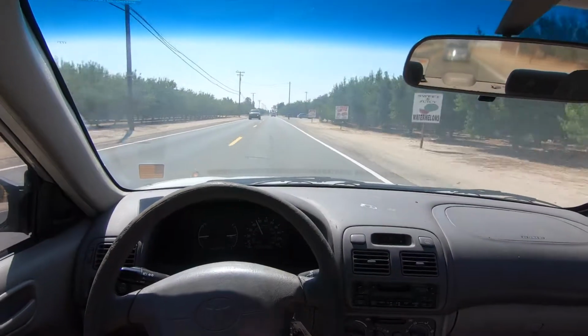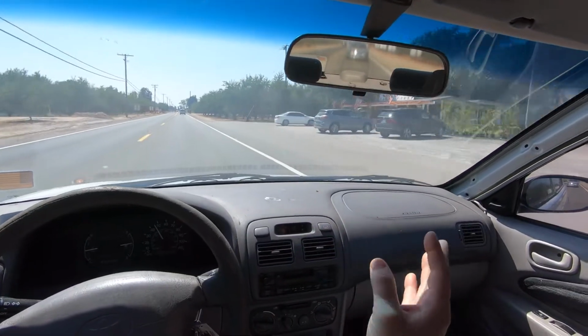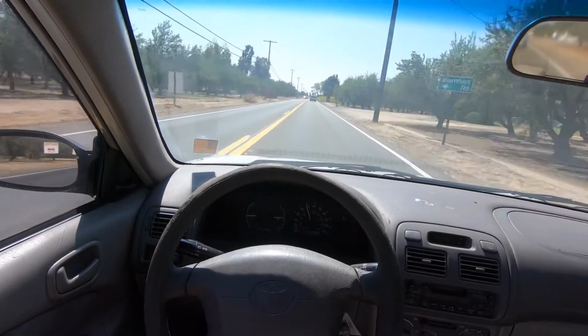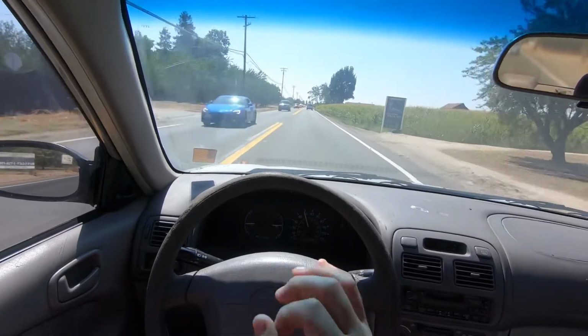Here we have a little shop where they sell fruits. Chippenary Farms is what it's called, and you always have people pulling in and out, so you have to be cautious. You have to know about that. You got to make sure that you see people's blinkers. Hopefully they use them, and whenever they do that, give them extra time.